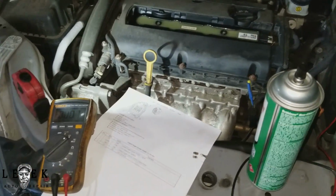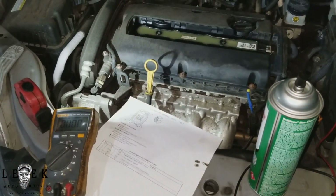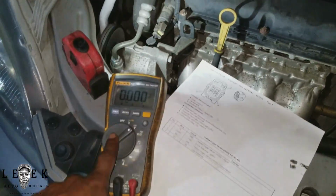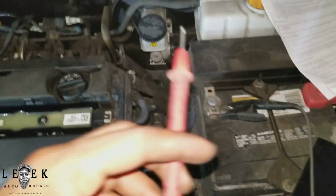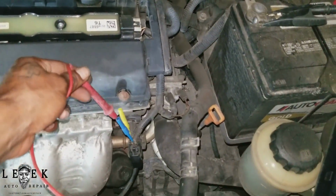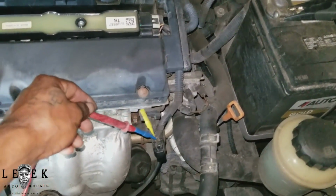Anything under or anything over, we've got problems. We have to start testing more. I'm already in volts right now, so let me grab my lead, and I want to touch the wire. I'm going to put it in the back probe. Sorry, fumbling my words.